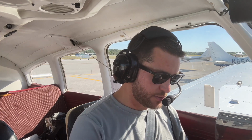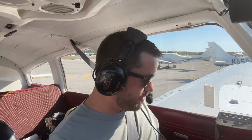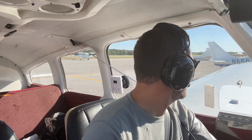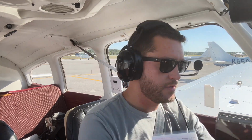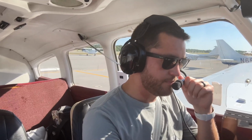Good morning, everybody. Getting the plane started up. We're going to be going through the startup procedures here. Master switch is on, fuel pump's on, throttle's open a bit, propeller area. Let's check that. Everything looks good out here. I'm on the brakes. Clear prop. All right, she's started up. Let's check those RPMs. Good.